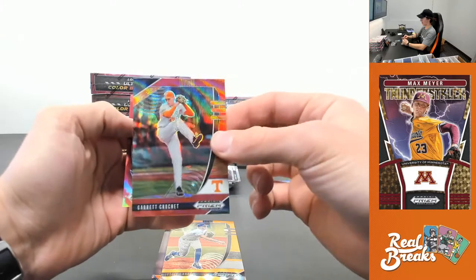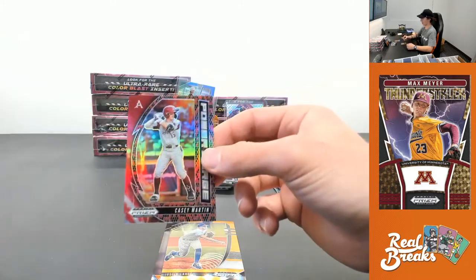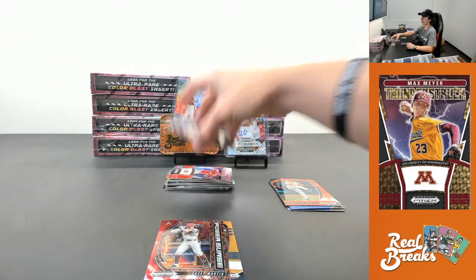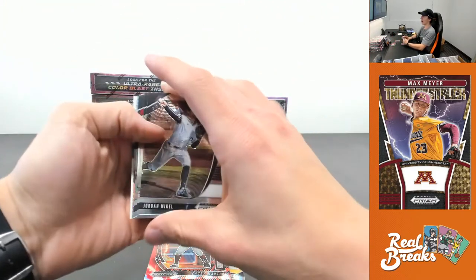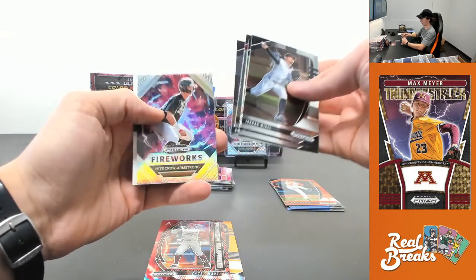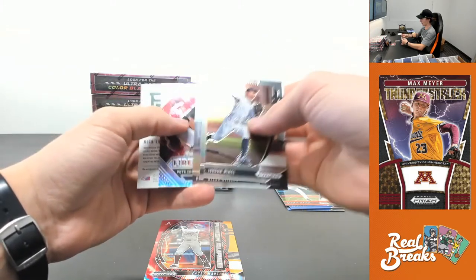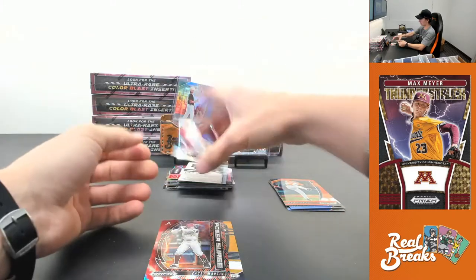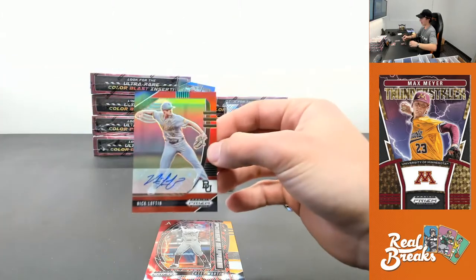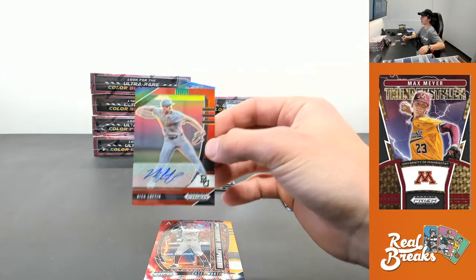Garrett Crochet, Red Wave, that's a nice hit. And Casey Martin, Power Surge, Snakeskin out of 25. Brandon, just one? You only have one, or you need one? Pete Crow Armstrong, Fireworks, Silver, auto there. And here's a nice one, Nick Lofton, numbered 60 of 60.